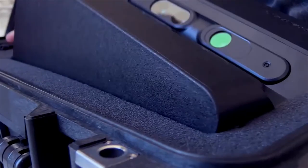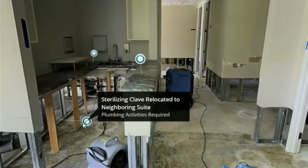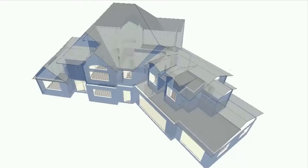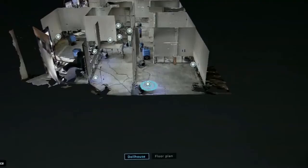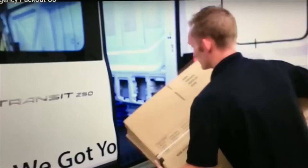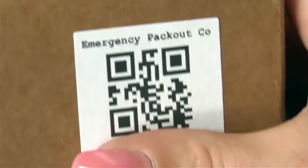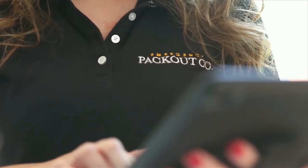Before packing anything, EPC first deploys cameras that render an immersive 3D tour and computer-generated Xactimate sketch of the property. This becomes a shared resource for the contractor, EPC, and the insurance carrier. Then, during packout, EPC uses ContentsTrack, which assigns QR codes, and that establishes a chain of custody for each possession. We know exactly which box it's located in, and we can retrieve it pretty easily.